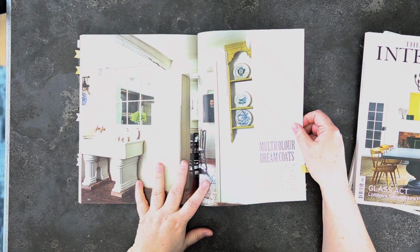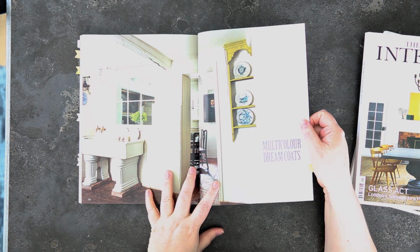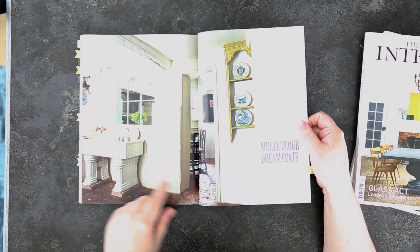This article is an older home, and it is really a play of contrast. In some areas it's very light and bright, and in other areas it's dark and moody. Here they have white walls, it's very light and bright. Look at that sink. I mean, that sink is just to die for.